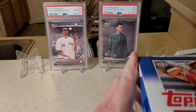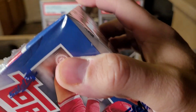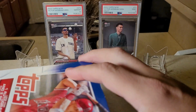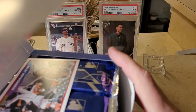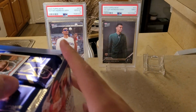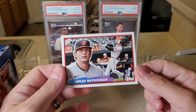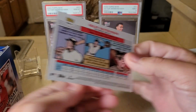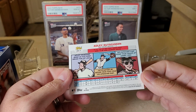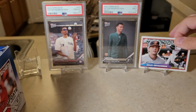I did a little trade with my LCS and grabbed this, and I haven't opened the jumbo. I've opened a handful of retail, and those are fun. If you see the retail packs, I didn't realize there was a box topper in here, but that's kind of cool. Adley Rutschman. It's a good looking card. The topper's big. I don't know if these are in every box. I haven't watched a lot of this being opened.